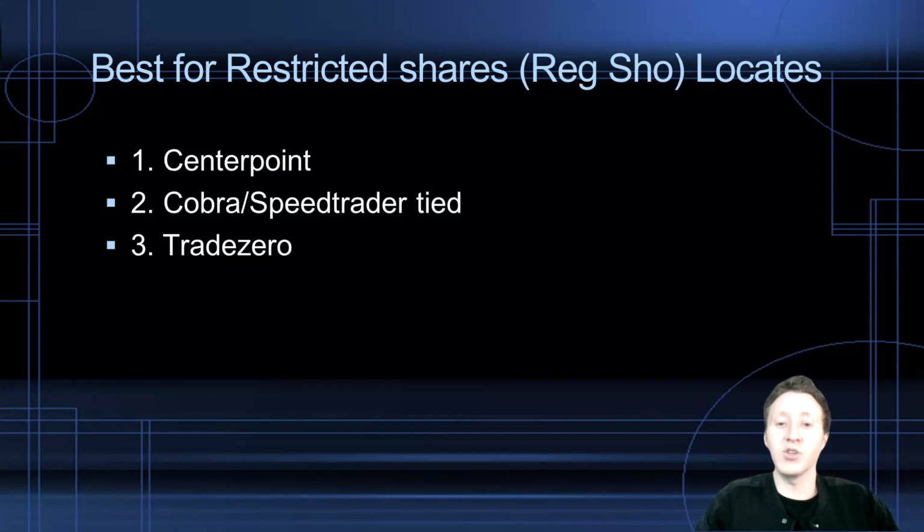It actually wasn't until recently that Cobra and Speed Trader even allowed you to locate these shares. I remember just a month or 2 ago, you couldn't even locate Reg SHO stocks at Cobra and Speed Trader. You could only find them at Centerpoint or Trade Zero. But now Cobra and Speed Trader do allow you to locate these shares as well.